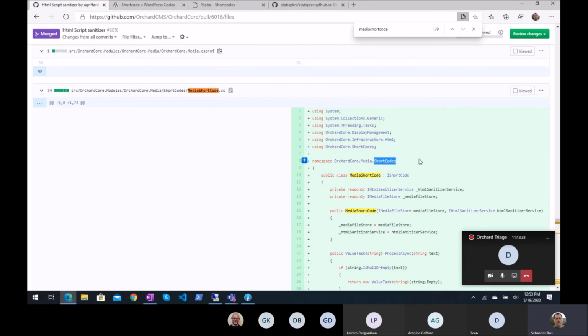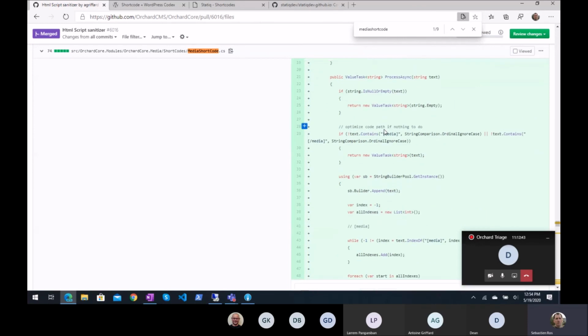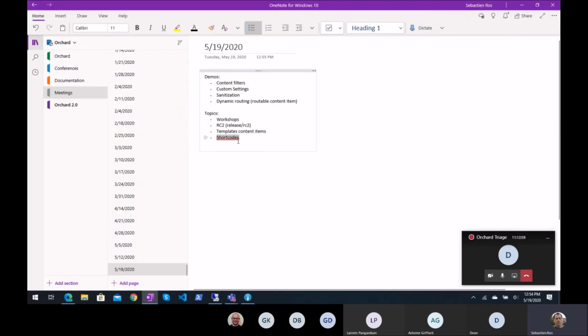So that's how it's implemented with iShortcode in this PR. And I think we can build on that to provide a shortcodes feature that will be used when Liquid is too much, but we want to inject simple things, typically in HTML editors like Trumbowyg or Markdown. So we can inject very specific things, HTML snippets. That's the idea of shortcodes.